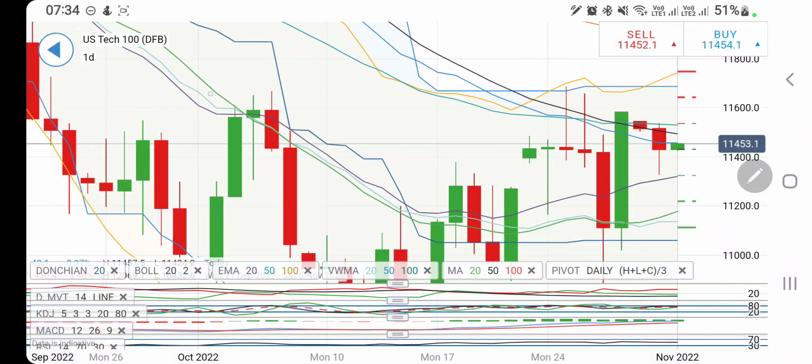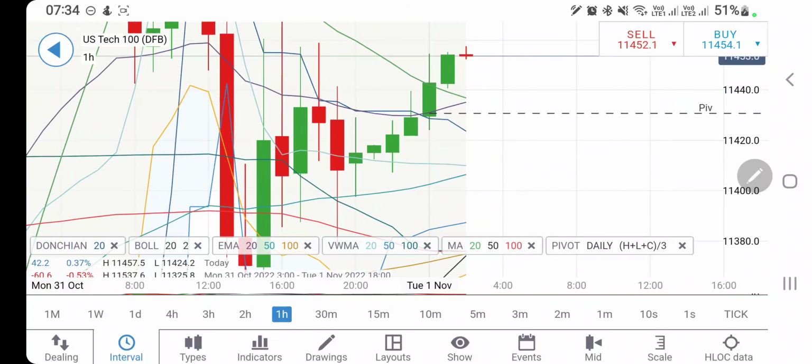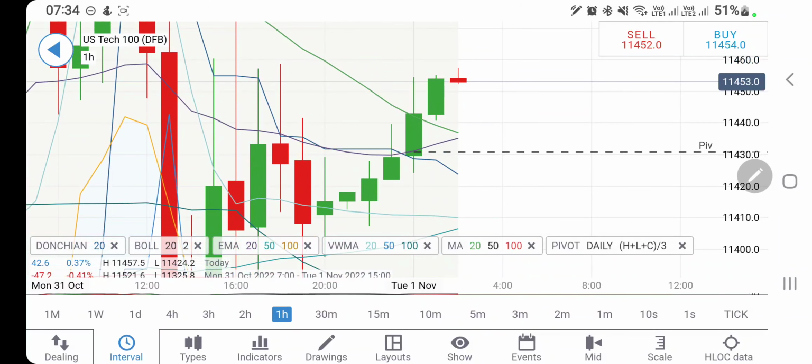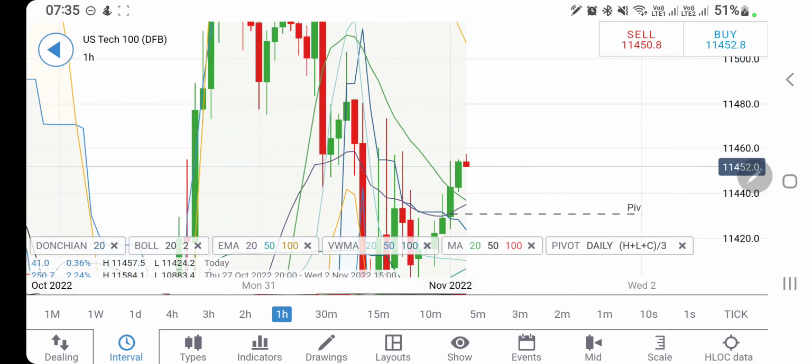Let's have a look at NASDAQ 100 first, trading at 11,452 levels. Now see, on the hourly charts, it is showing a megaphone pattern and now trying to get a little downward move. Yes, there is a resistance at 11,460, which it is failing to go past, I see multiple candles revolving around 11,460. If it breaks past 11,460 again, you can stay long on NASDAQ 100.